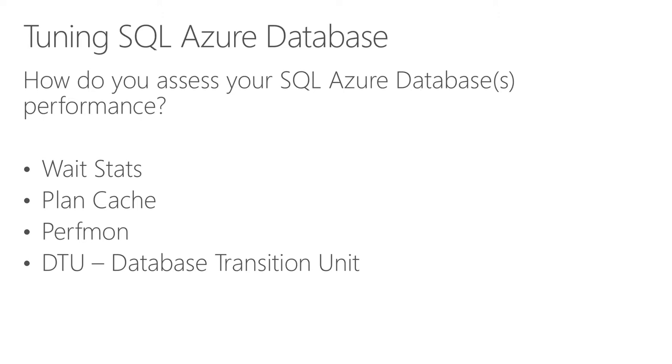perfmon, while we can't use perfmon itself and perfmon counters, what is exposed is through sys.dm_os_performance_counters. And there are perfmon counters that are exposed through there. Now, I'm going to show you a little bit of the demo of how to pull some of that information down. I'll be honest, I did not get as far on that demo as I would like to. And I will end up working on something that I eventually blog about that we can put out there. But I'm going to show you how you would be able to go and grab that information.